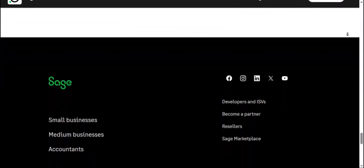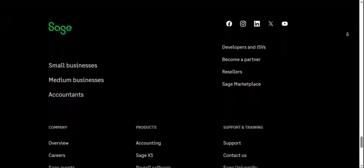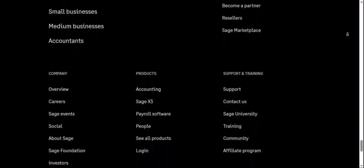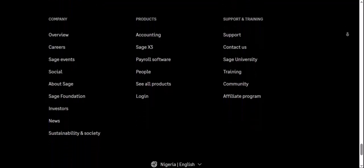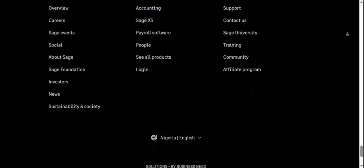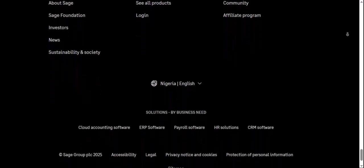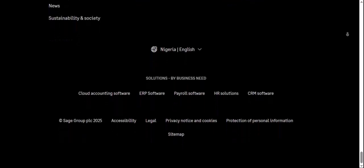The goal of an HRIS is to automate and streamline HR processes, reduce manual paperwork, improve data accuracy, and provide valuable insights into a company's workforce. Sage's HRIS offerings. Sage recognized early on that managing people is just as crucial as managing money for a successful business. Therefore, they have developed and acquired various solutions to cater to HR needs, often integrating them with their accounting platforms. Here are some of Sage's key HRIS-related offerings.